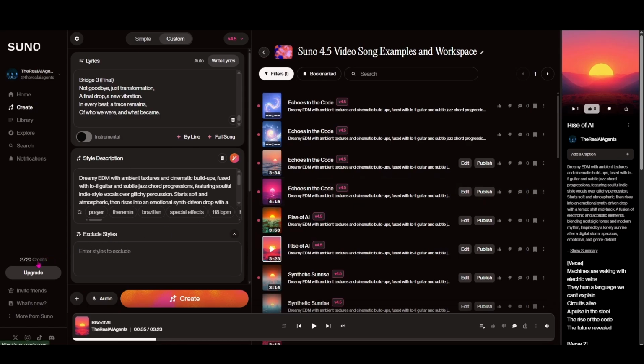And again, it only takes 10 credits for each 2 songs that you're generating. If that's not a great opportunity for anyone to be able to create music, I don't know what is.